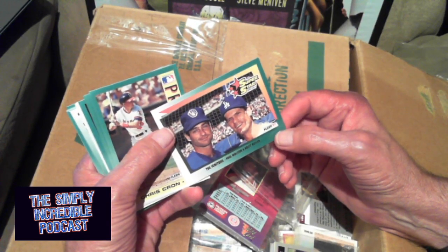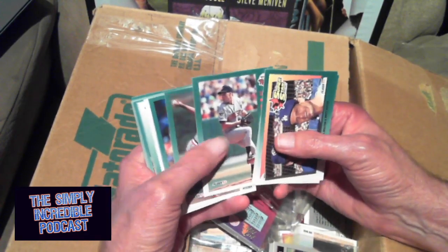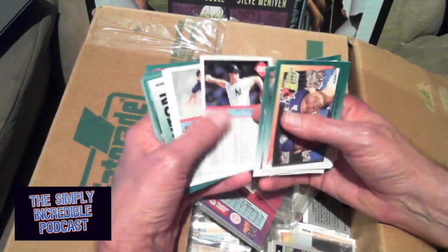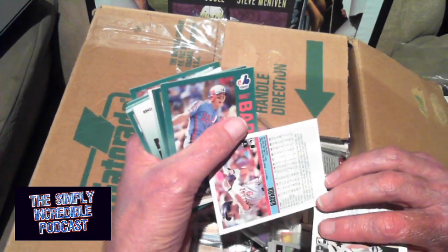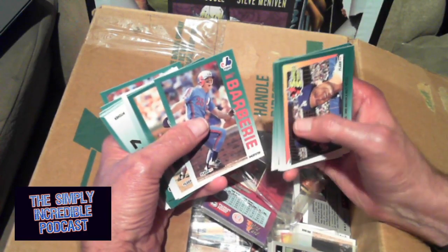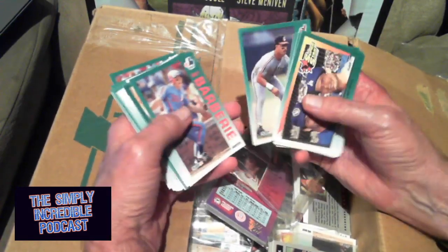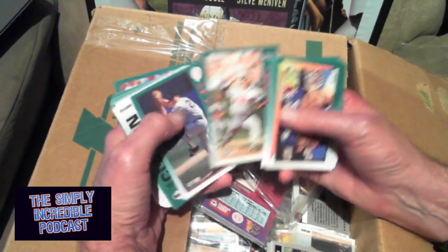Molitor and Brett Butler. Brett Butler was an underrated guy. Chris Kroon, Denny Neagle, Omar Olivares, Ballas, Steve Finley. He had a solid career. Carlos Baerga. I wonder how close that is to his rookie. That's probably his second year. I think he had those really ugly yellow 91. This is 92, isn't it? Yeah. I think that really ugly yellow 91 was his rookie card. Brett Barberie. Remember him for a year or two. I do not remember Juan Bell.